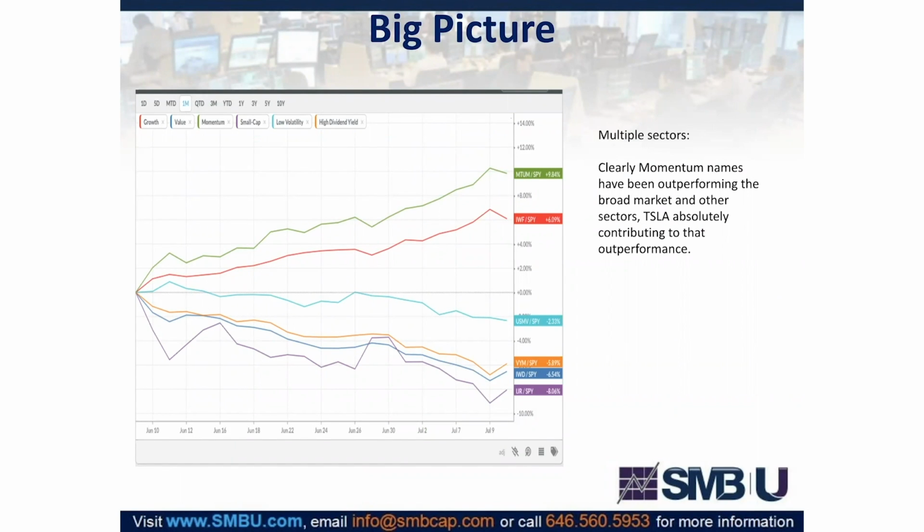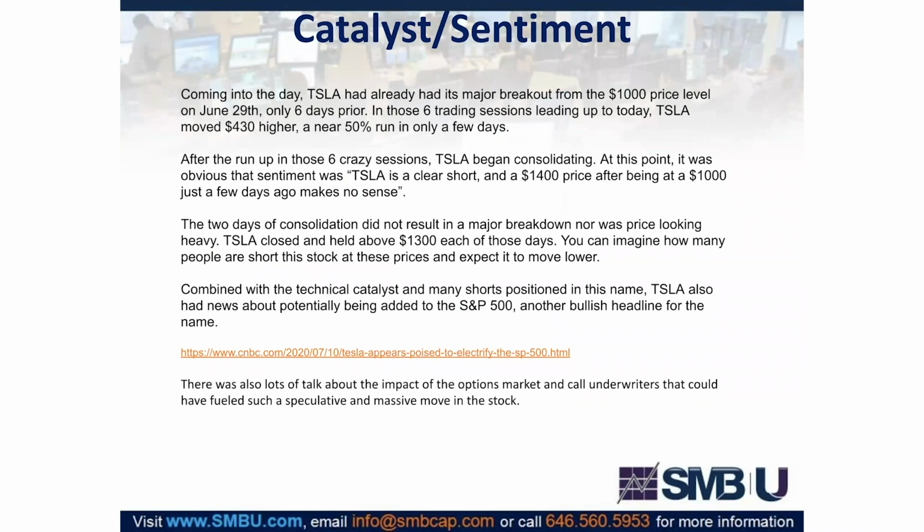These are different sectors. So what you want to take out of this is that the momentum names have been outperforming, like the tech sector, the large caps and the QQQs, and Tesla's contributing to this outperformance. Coming into this day, there wasn't a major headline that you would think should move Tesla 100 or 200 points. The biggest headline was that Tesla could potentially be added to the S&P 500. Obviously this is significant and it could drive further demand for the stock. But in our opinion, the bigger catalyst in this trade is overall sentiment and psychology.